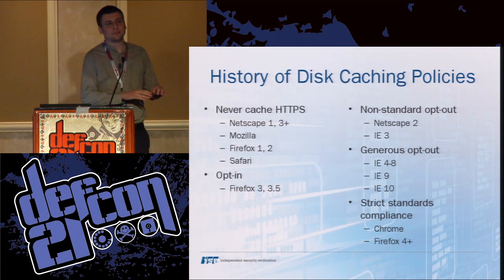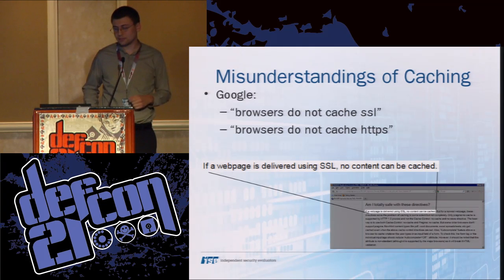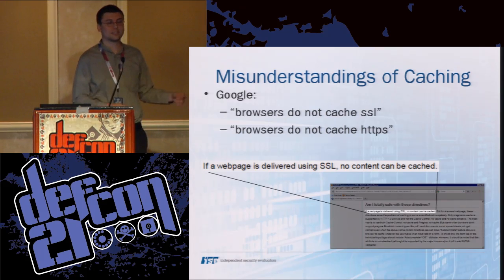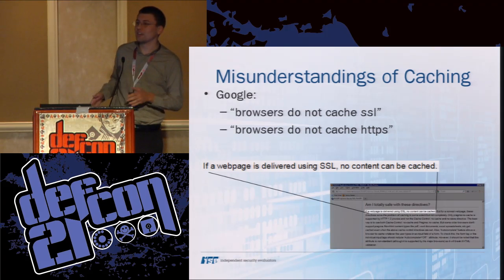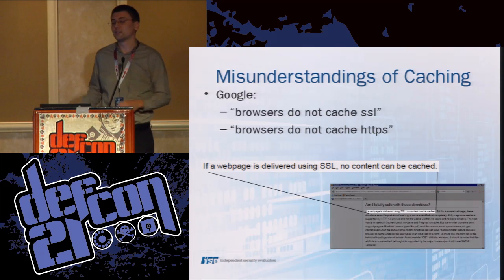And because of these discrepancies between browsers, there's also a lot of confusion out there in the community about what they really do. If you go on your search engine, on Google, and search for either of these phrases, like "browsers do not cache SSL" or "browsers do not cache HTTPS," you will find results, some of them new, some of them old, telling you that web browsers don't cache things to disk if they came over SSL. Some of them from Stack Overflow, blog posts, mailing lists, even a W3C mailing list. And that may have been true when it was written, especially some of them that say, well, except for IE, browsers don't cache SSL. But that's not true today, Chrome and Firefox especially.